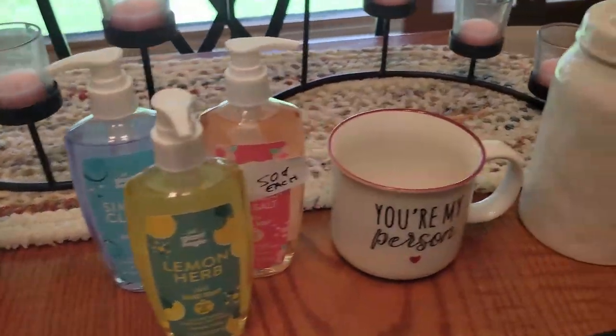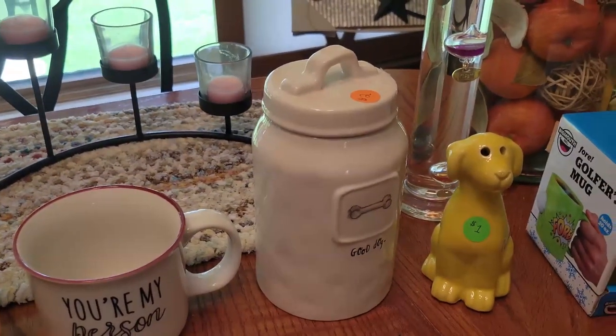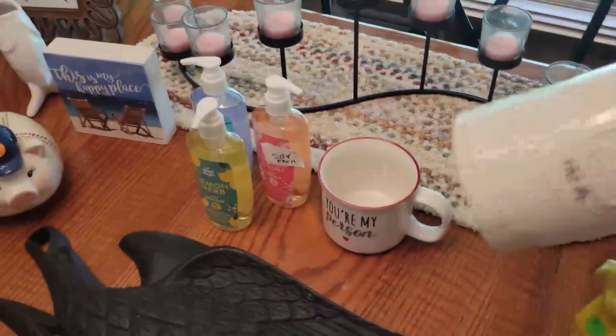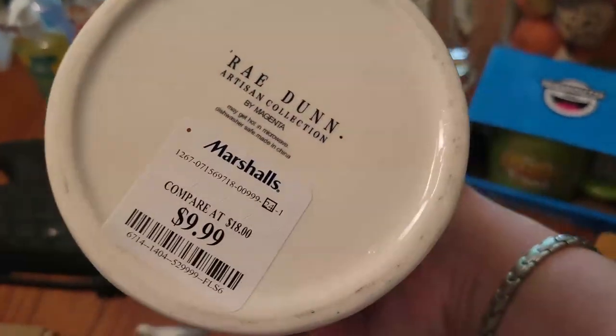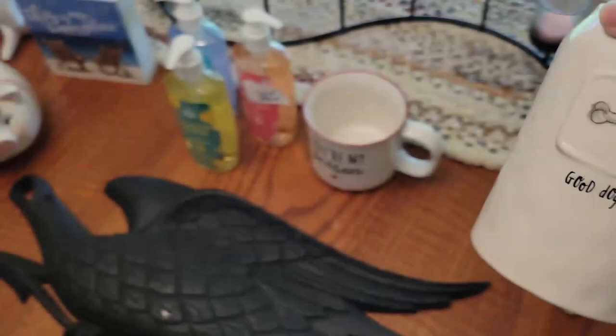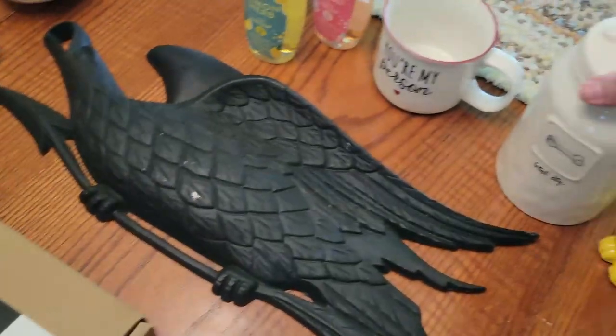So I got those. I love this little mug. It was 50 cents. It says, you're my person. This is a, what do you call her? Oh, I tell you, I've never been into her stuff, so I'm like, eh, whatever. This is a Radon, originally $10 at Marshall's, which is a discount store. And it says, good dog. So I thought that was adorable and only $2. So I will sell that.